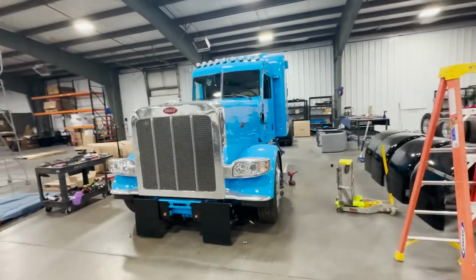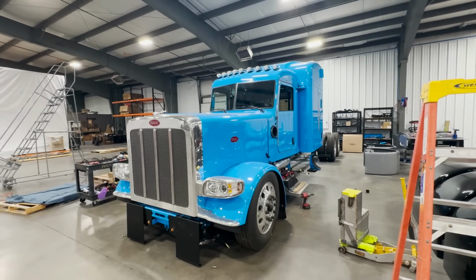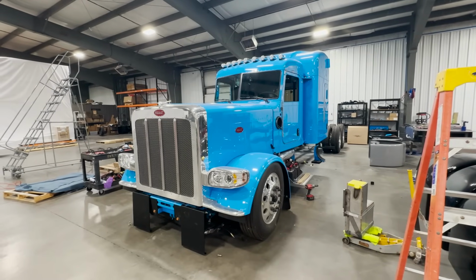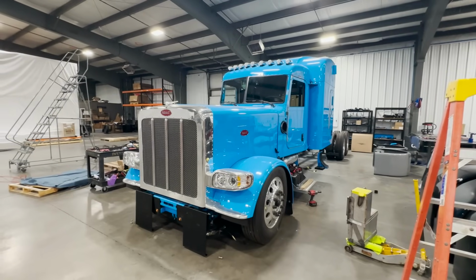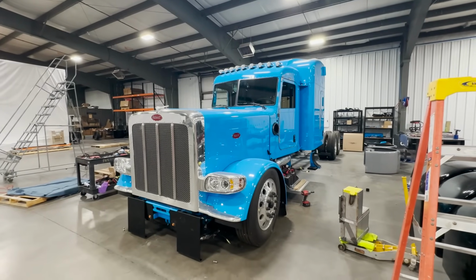Pretty excited when we get this thing finished, see how it actually comes together. But this will be in the top 2 or 3. Well, this will be in the top 2. It'll be between this and Bill's legendary truck, in terms of the amount of work done to them. This is going to be right there with that truck.